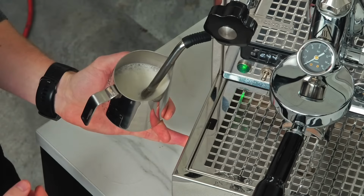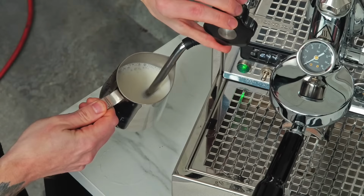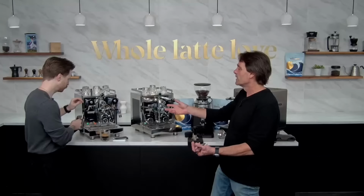Just so you understand, on a heat exchange machine, when you change the boiler temperature, you're changing the brew temperature. You're also changing the steaming pressure. So you could crank the temperature up a bit and do more of a flush if you really want a lot more steaming pressure, but it's fine. It does a really nice job, right? Yeah, it does perfectly right at the temperature that we prefer.